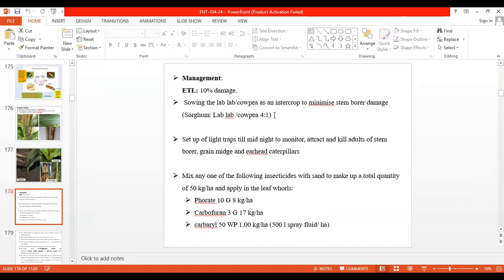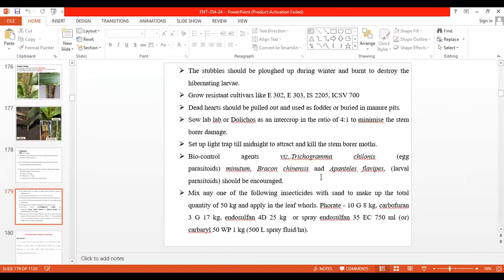Then use light traps for monitoring and to attract and kill the adults. Then mix any one of the following insecticides with sand to make up a total quantity of 50 kg per hectare and apply in the leaf furls. So these chemicals, 4-8 carbofuran or carbaryl, should be mixed with the sand and applied in the furl of sorghum at a quantity of 50 kg per hectare. The stubble should be plowed up during winter and burned to destroy the hibernating stages, that is the larval stage. Grow resistant cultivars.